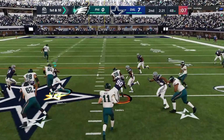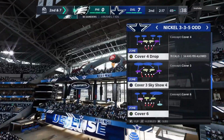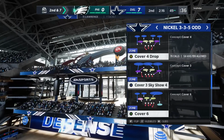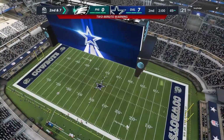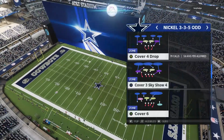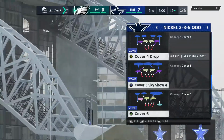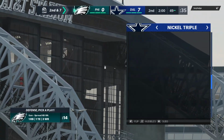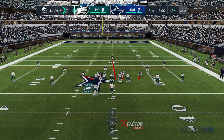They go back to the ground with Sanders. And he's got this one across midfield into Cowboy territory. A gain of 3, 2nd down. Well, that's just a pile of bodies there, and that's when you kind of find out who's a tough guy, right? Who can stand up and make a play. It was only a 3-yard run, but for both sides, they had to walk away from that feeling like, okay, I can stand up when the going gets tough in here.